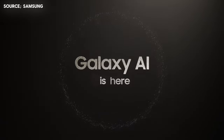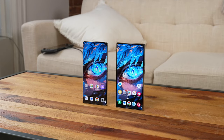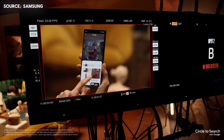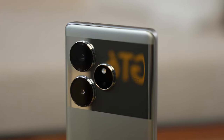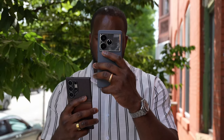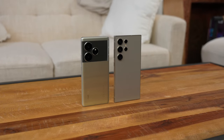And then there's also the AI features. Now, both of them do have that, but the Galaxy does have all the Gemini, Google integrated features built into there. Things like circle to search, which is something that I actually use a lot. I thought it was a gimmick, I apologize, but I actually use it quite a bit. So there's that there, but of course there are AI features also on the Realme in terms of photography as well. So they have a lot of things that stack up to each other, but honestly, I think the Realme GT 6 is a very good contender.